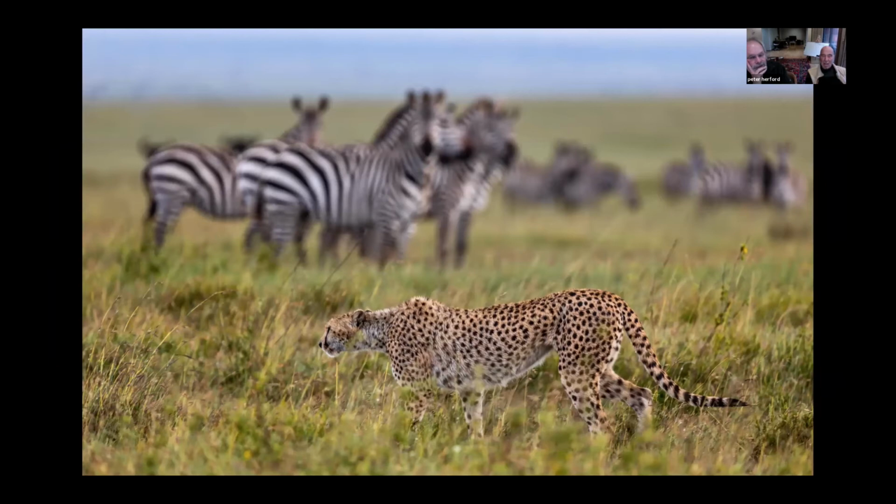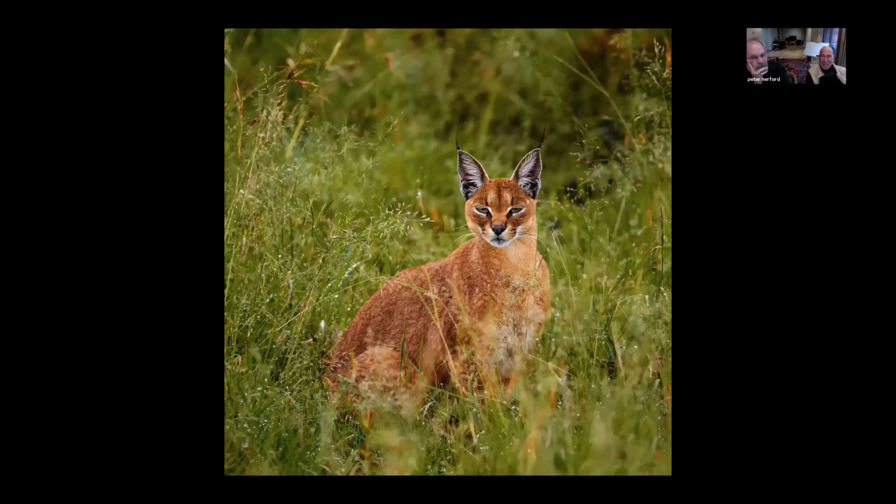This cheetah's walking through the rain, and he looks miserable, and I believe he was miserable. The zebras are kind of like, okay, we don't need to worry about this guy. This is a caracal. It's pretty unusual to see these guys. I've only seen this one.